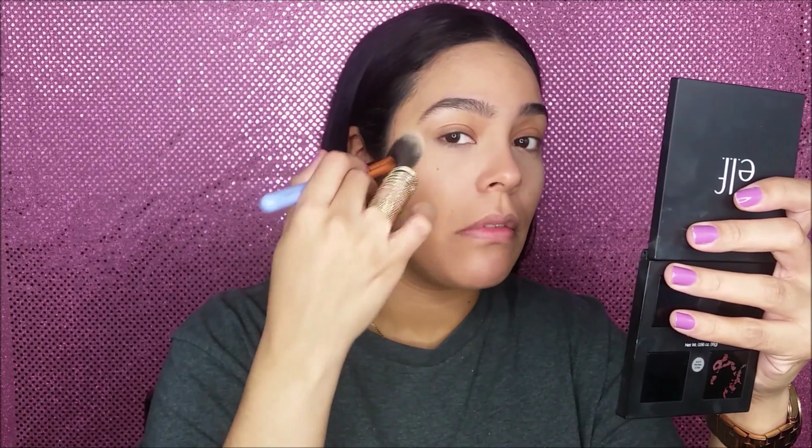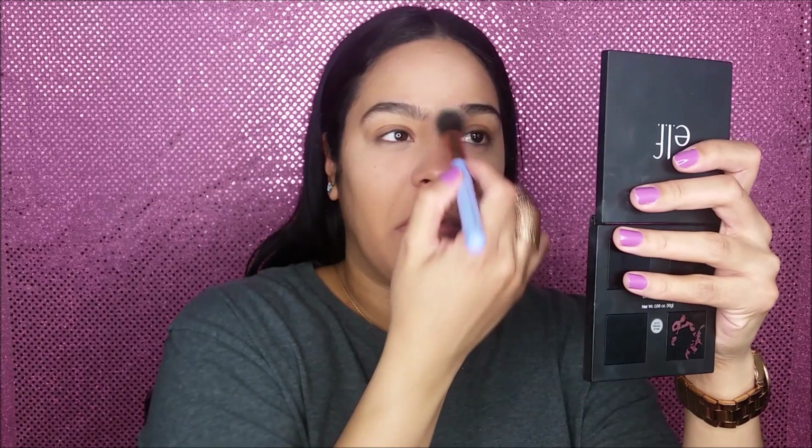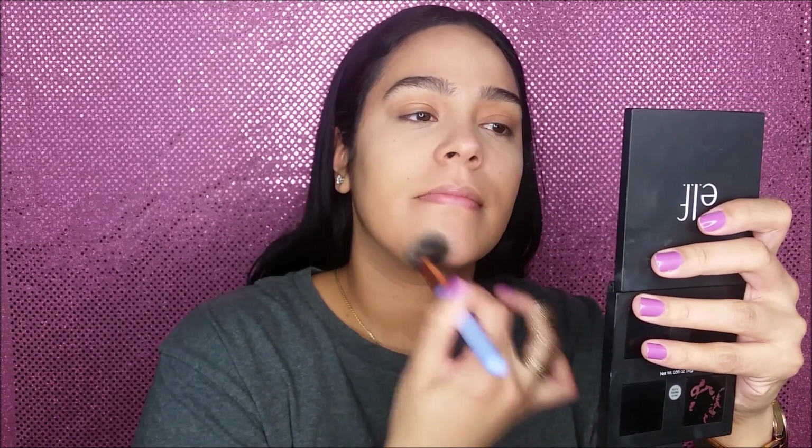And we're going to set the T-zone area where we put concealer. All the areas that we highlighted, we're going in and setting with the Airspun Translucent powder. This powder has no extra coverage, so it won't have flashback, and it's just an amazing powder. I recommend that you guys get this powder if you want an affordable powder for your face, under eyes, and all that good stuff.